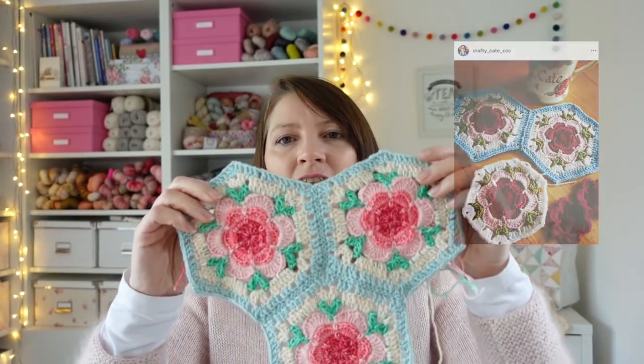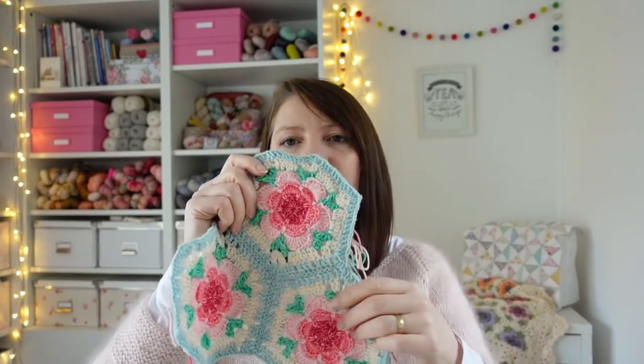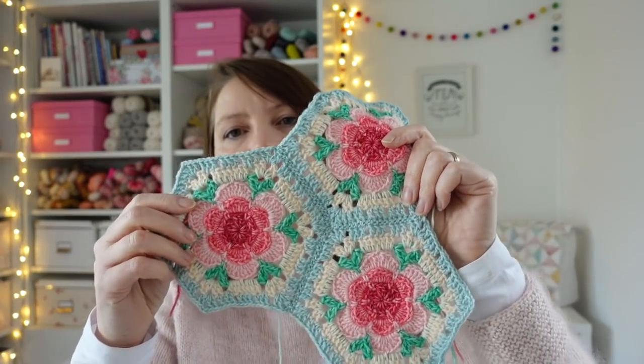Right, where was I? Yeah, so finished objects. I mean, these are kind of finished objects, I guess. So my painted anemones. I saw a picture on Instagram where someone had made up some painted anemones motifs, but in Cath Kidston colours, and I'll put their name up here because it was such a pretty picture and it really inspired me. So I thought I would try some Cath Kidston-esque versions of my motifs.